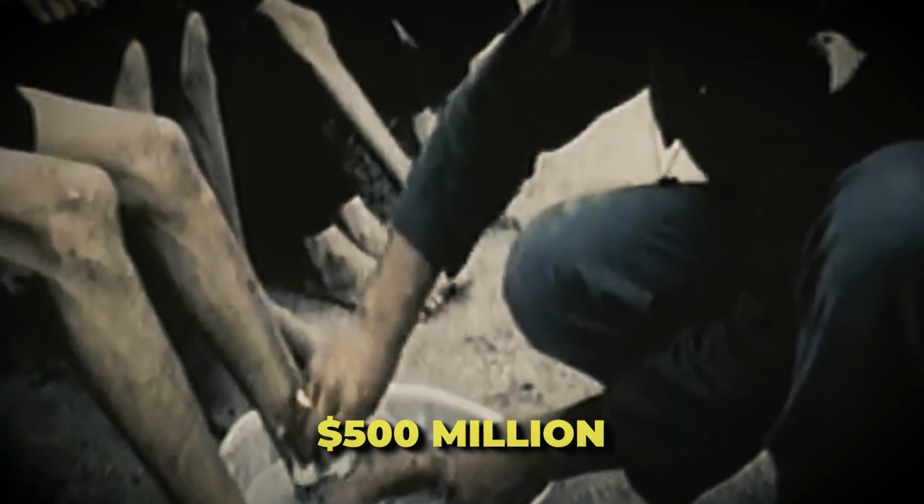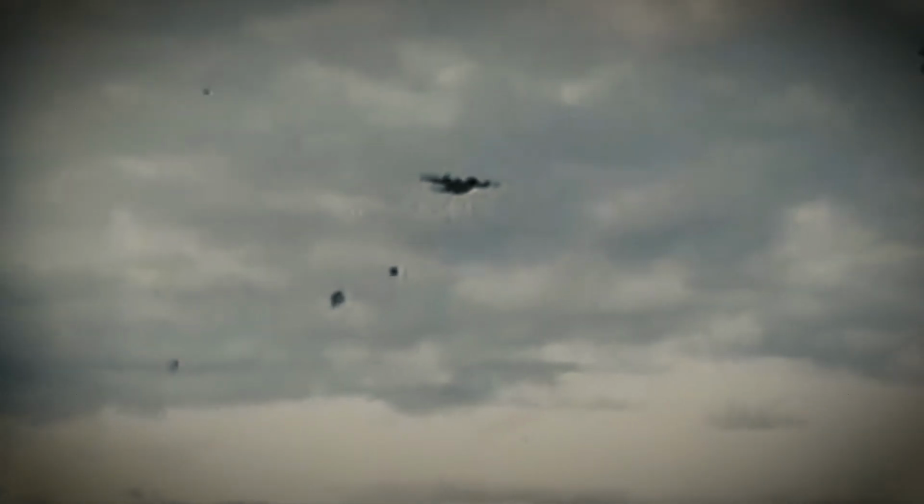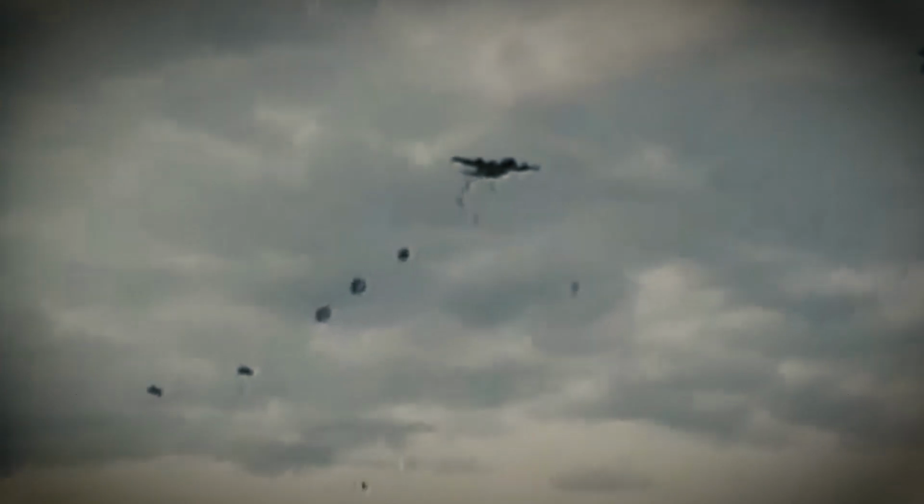operations. The relationship between American forces and Vietnamese civilians represented one of the war's most complex challenges. By 1967, the United States had committed over $500 million to civilian aid programs in South Vietnam. This massive investment funded the construction of hundreds of schools, medical facilities, and infrastructure projects throughout the country. The U.S. Agency for International Development coordinated many of these efforts, working alongside military civil affairs units. Their programs reached into virtually every aspect of Vietnamese society.